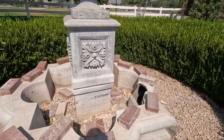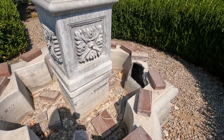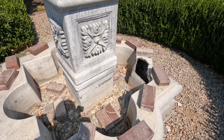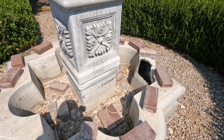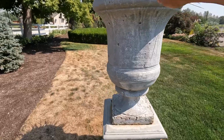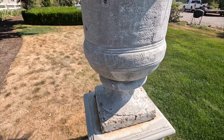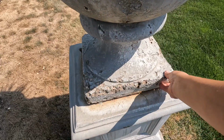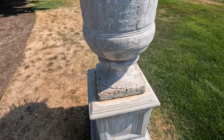So we can totally still use that part. I think that this base is beyond something that I'm willing to attempt, and it's super duper old. Somebody may want it to create a planter or something, so we'll try our best to find it a home, but I'm gonna use that. So this is what we're looking at. We've got the same style urn that's on top of the fountain down here. You can see that it's got a nice patina. Erin thinks that we should just get new ones, but I think they're great.